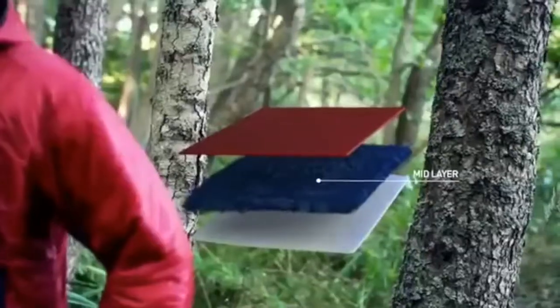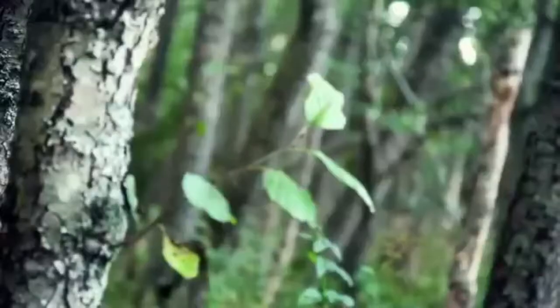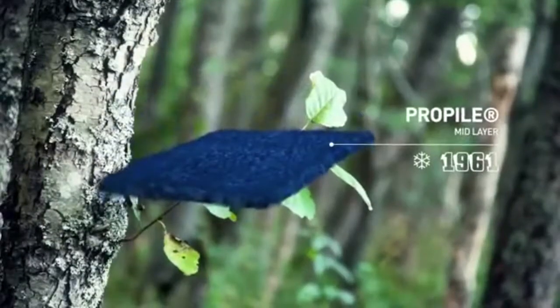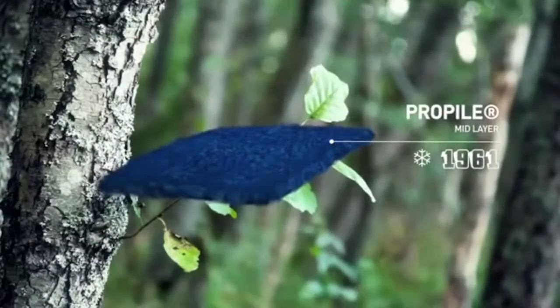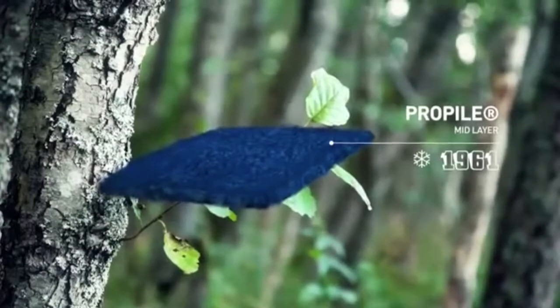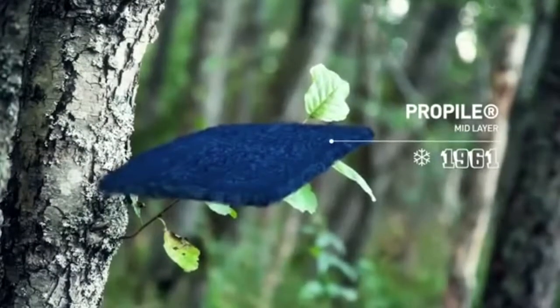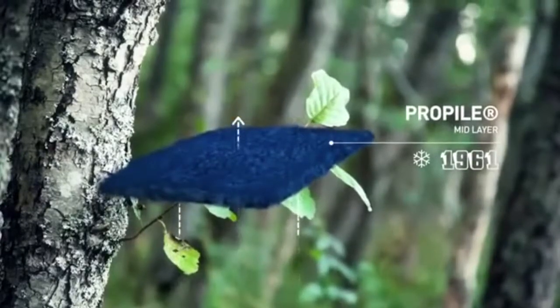A mid-layer is designed to keep your body at an optimal temperature, warm but not too warm. In 1961, we developed Propyle. Propyle is the predecessor to modern-day fleece. It's a fiber-lock knitted polyester that provides great warmth for little weight. Importantly, it helps move moisture away from your body so you stay dry.